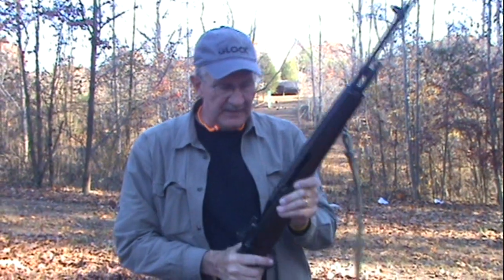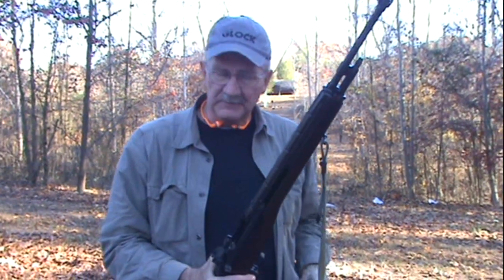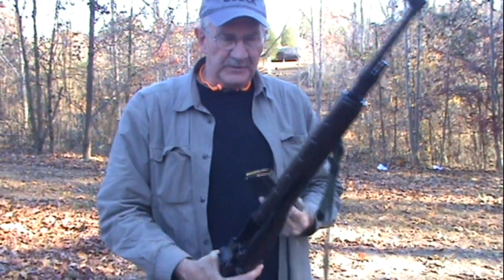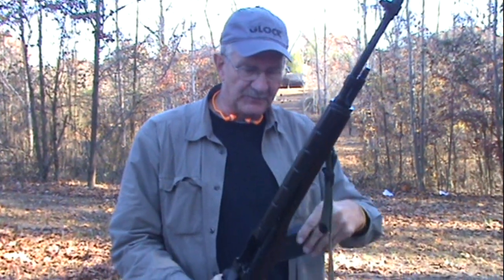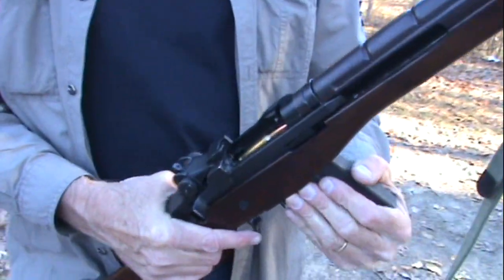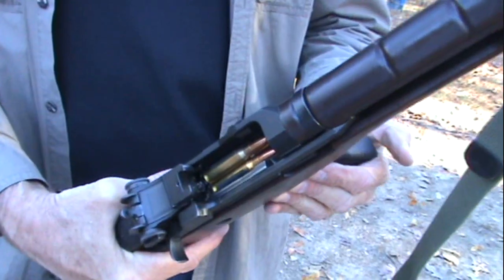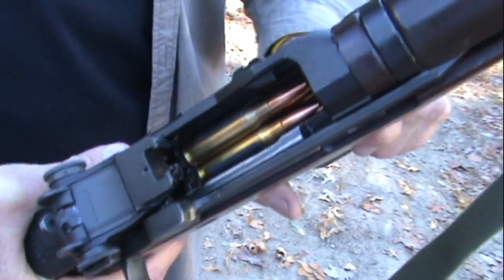And then of course the different feeding system. With the Garand, you've got the 8-round clips that you use. And with the M1A, the M14, you have 20 and 25, I think even 30-round magazines that are detachable. You pop in and you're reloaded. So you can top off magazines. You're down to 3-4 rounds, you can put in another magazine. It's just a lot more convenient than the M1 Garand system. All right.